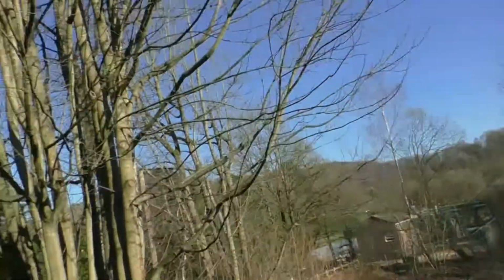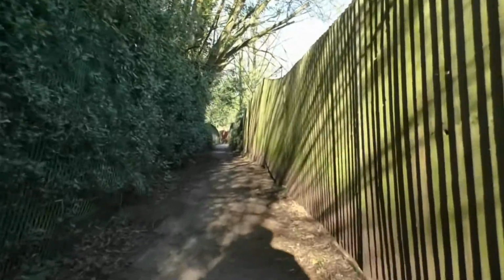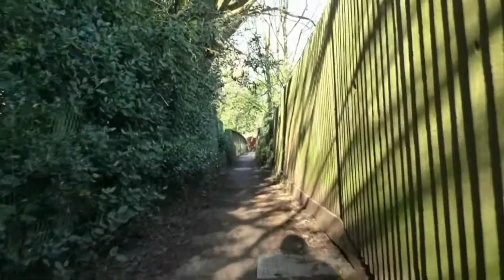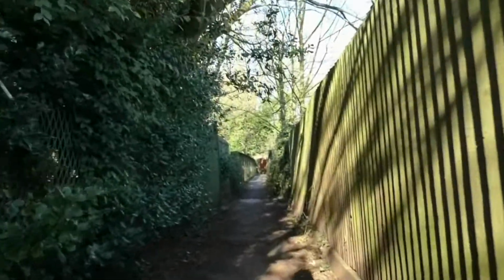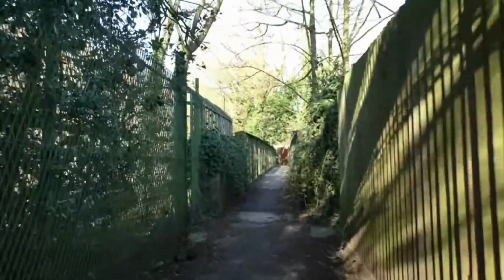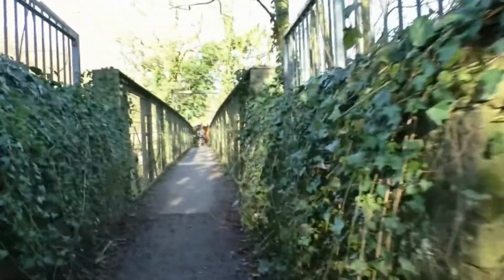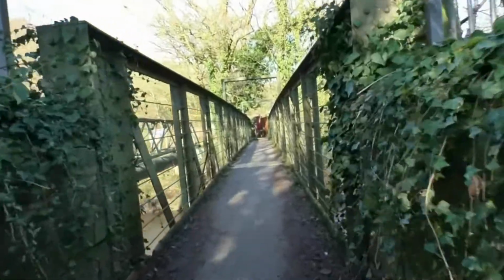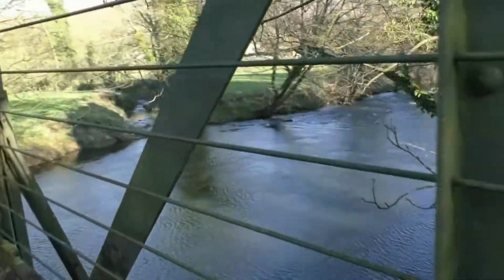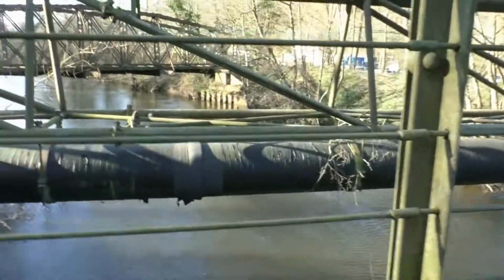I won't show you the sewage works. As you see, it narrows down here a bit because we're going to be going across the River Derwent again, but this time on this bridge. So we go across the River Derwent. It doesn't look too bad today. Probably getting a bit of wind gusting on the mic here, which is unfortunate.